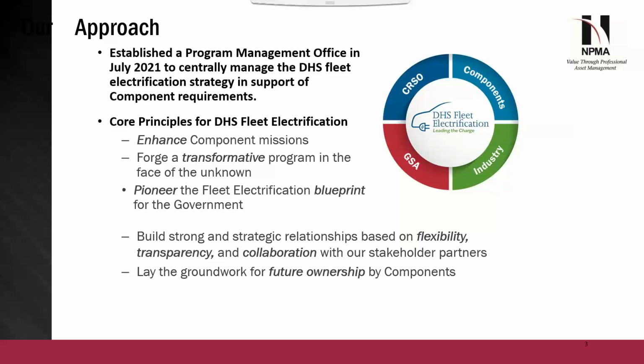At this point, with everything that we've been doing since 2020, we do have other organizations outside of DHS reach out to us to see how DHS is doing it. Constant calls from Department of Justice and USDA, Forest Service. There are a lot of organizations that rely on the things that we've done so far. We want to build a strong strategic relationship based on flexibility, transparency, and collaboration with our stakeholders. We're not doing this in a vacuum. We're talking to people. We're sharing information. Anything that we learn, we share. If it works, we share. If it doesn't work, we share. We just want to make sure that we set the standard going forward, and anybody else can use the tools that we have learned along the way, and to lay the groundwork for future ownership by the components.